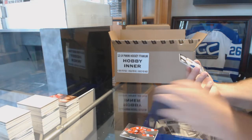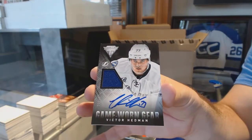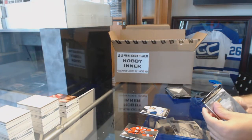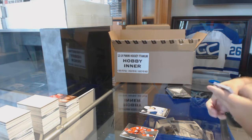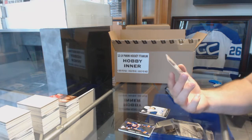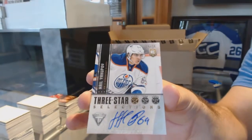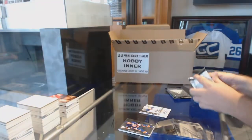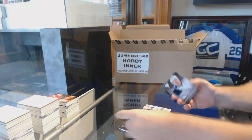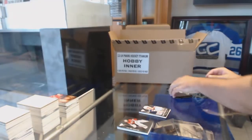For the Tampa Bay Lightning, game worn gear, jersey auto to 50, Victor Hedman. Three Star Selections auto, number to 50 for the Oilers, Nail Yakupov. Woo! The big boy Nail. 50 plus 14 is 64, jersey numbered. Game worn gear for the Rangers, Derek Stepan, eBay 101 apparently.